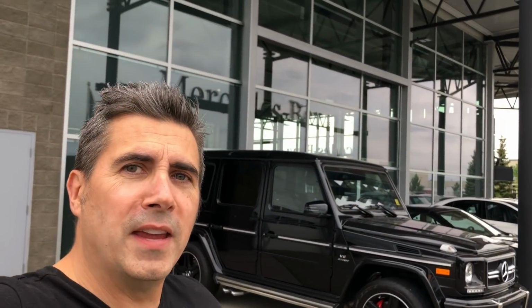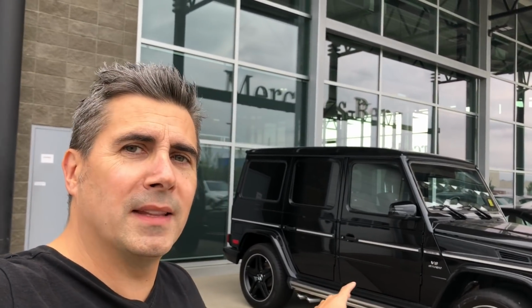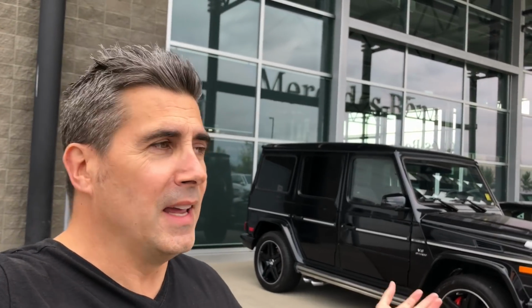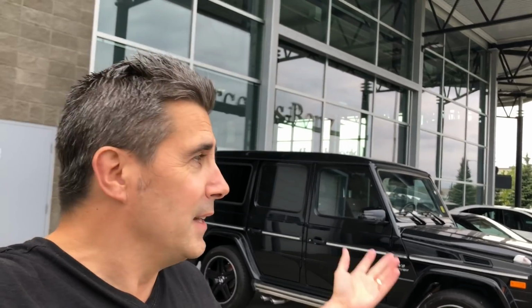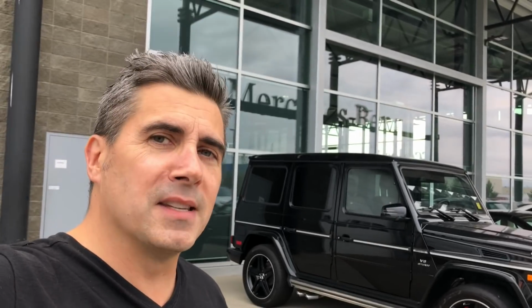So what do we have here? This is our third selection. This is the AMG Mercedes G63. That's right, this is the G Wagon. This is the upscale G Wagon, the AMG version. Why is this vehicle holding its value? Well, first of all, the value that it holds typically is close to 60% after 5 years. What we're talking about here is a vehicle that was originally MSRP 170, 180 grand. Today, this vehicle is still worth close to $100,000. That places it at about 60% of its original value.